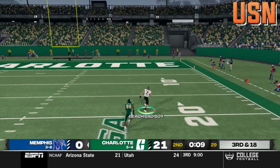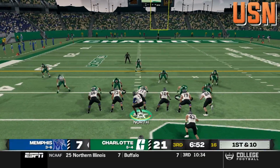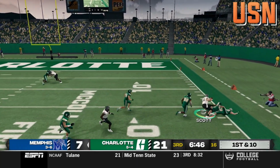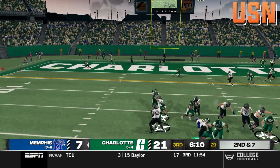Well, that was until Huntington Beach bad boy decided to show up a couple seconds before halftime and salvage that first half with a touchdown. Nice play right there. Here early in the second half, we go to work. Can we make this game a little bit more interesting? Can we bring ourselves back from the depths?